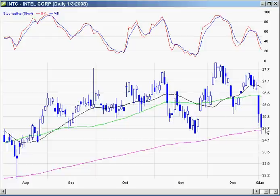Screw the analysts with the downgrades and stuff. You know, these are all games being played by people. All right, I'm sure they're getting into it. So let's move on. That's my little take on the semiconductors there.